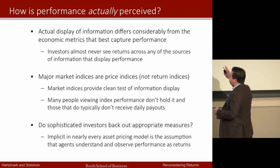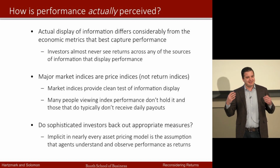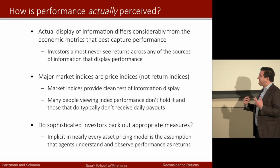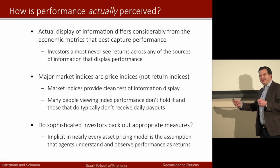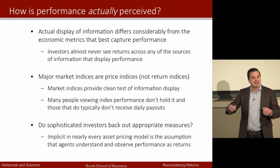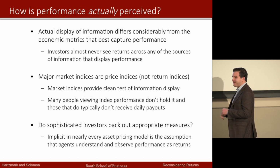Now, this is going to be a clean test because most people who view the index, if you go to the Wall Street Journal or CNBC, you see the Dow, you see the S&P. You don't need to hold the index to be viewing it. So lots of people look at this performance information and don't hold it, and even those who do hold it are typically going to do so through an ETF or a mutual fund. They're not going to be receiving a daily stream of dividend payments, which could confound some of the effects.